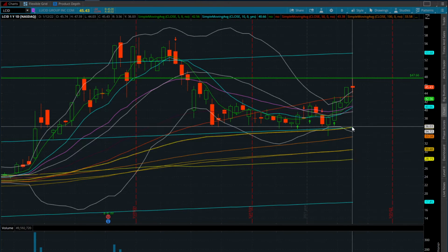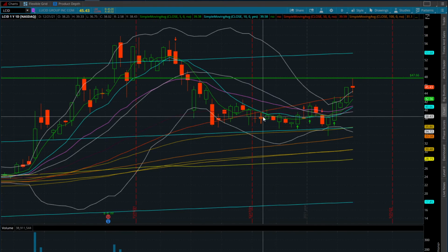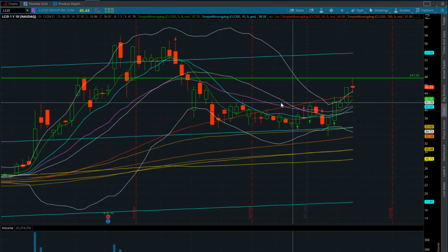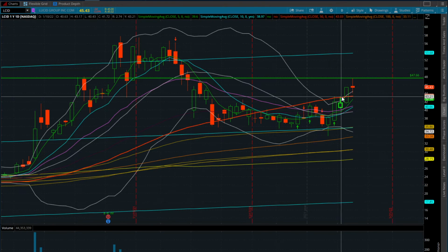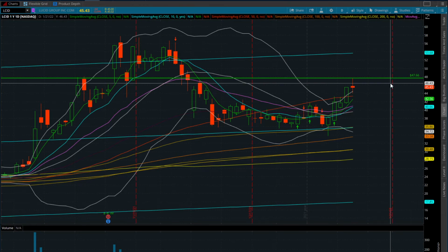That price around $35, $36 for Lcid was acting as an area of support over the past month and a half. We did get this nice pop. The breakout here over the 50-day moving average gave us a nice move over 43.28, all the way here to 45.75 and then to highs of 47.66.